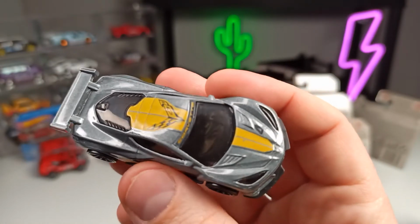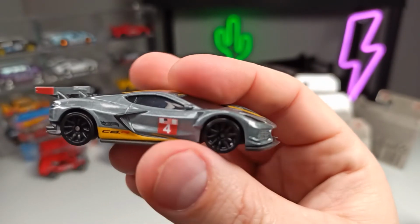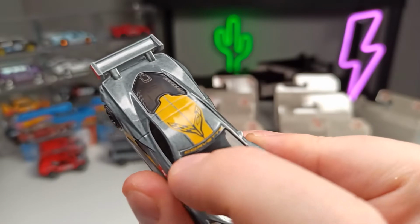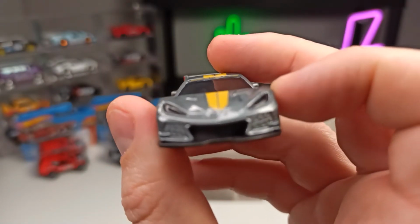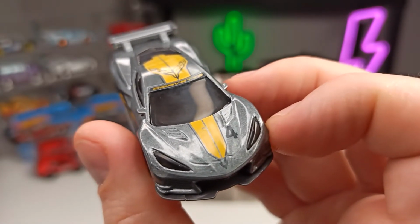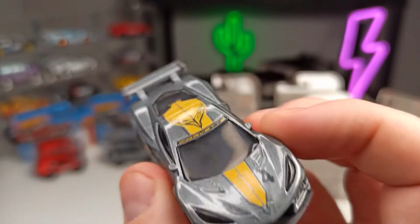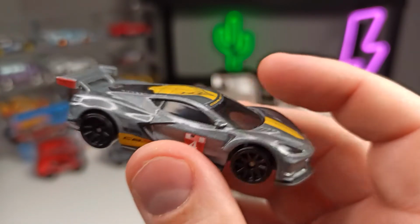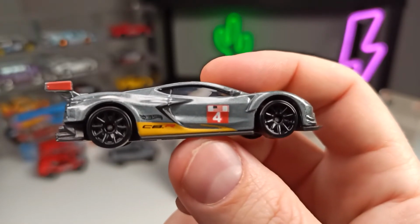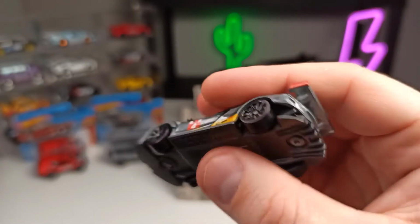I'm not too huge a Corvette fan, but I think this one does look really cool. It's got deco on the side, on the hood, on the roof. It also says Corvette on top of the windshield. And what I do like are plastic headlights, which you don't see too often on Hot Wheels or Matchbox mainlines. I'm sure they are part of this window piece. We got black 10 spokes. Also a really cool car.